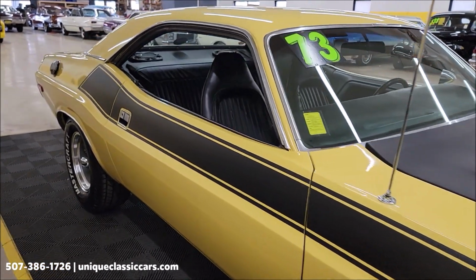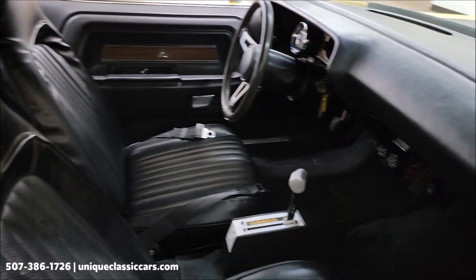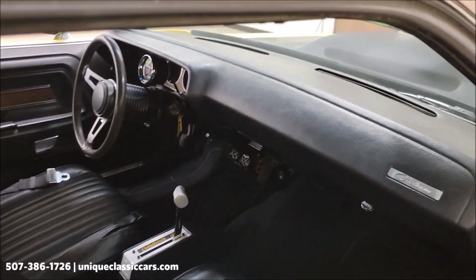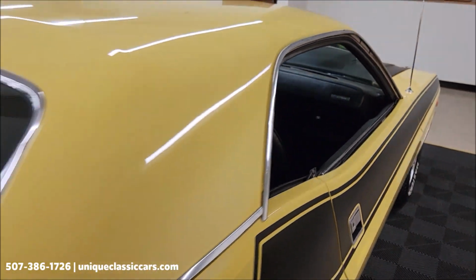Interior, black vinyl buckets. Shifter on the floor. We'll get around to the driver's side, check out the interior a little closer, start it up, let you hear it run.